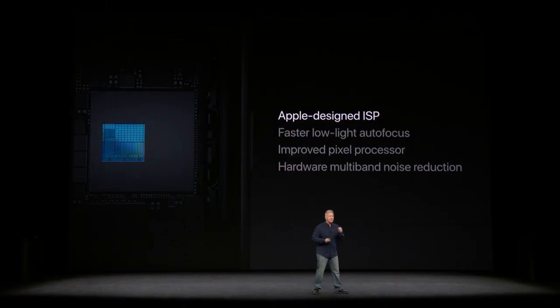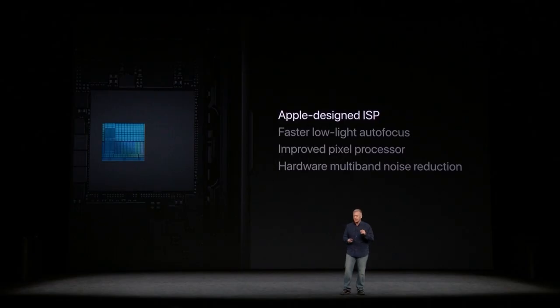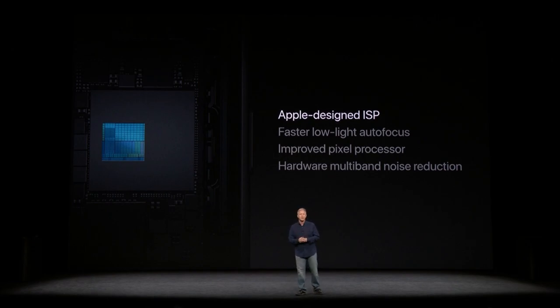There's more to it. The A11 Bionic includes our first new generation image signal processor, or ISP. So you know this is used in photography. It delivers faster autofocus in low light. It has new pixel processing for sharpness and texture. And for the first time, to help reduce noise, it has hardware-enabled multi-band noise reduction. All of this helps to improve performance and helps us take better pictures.